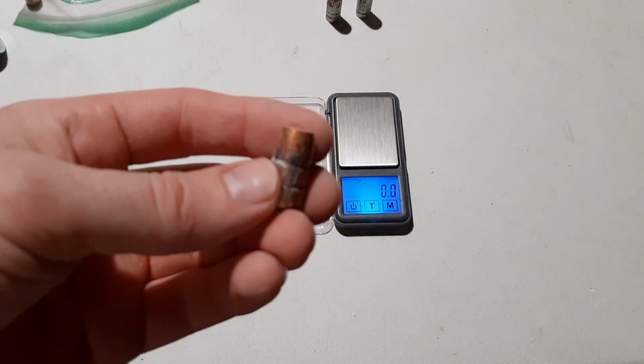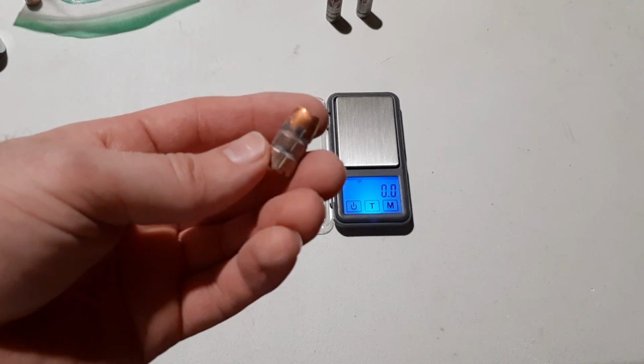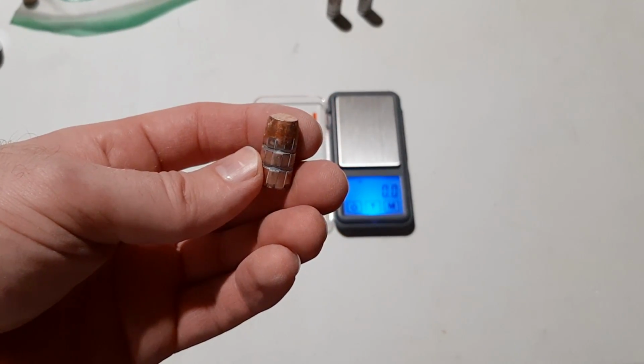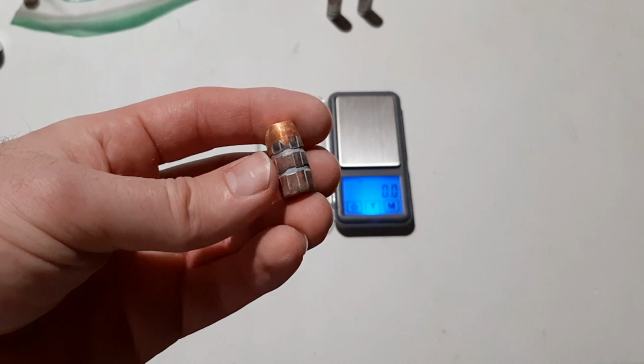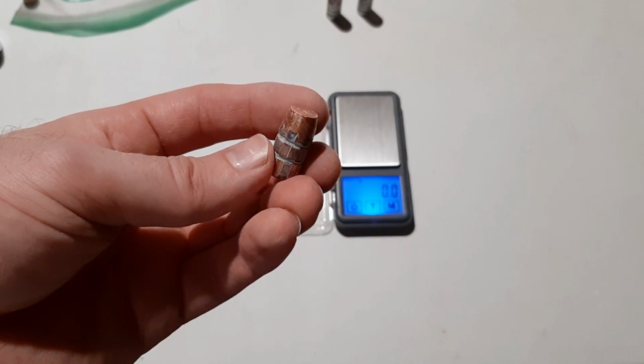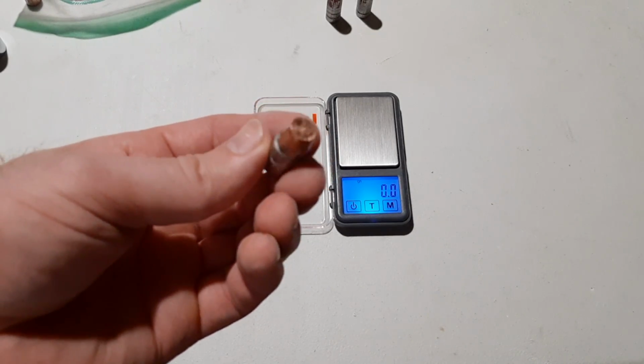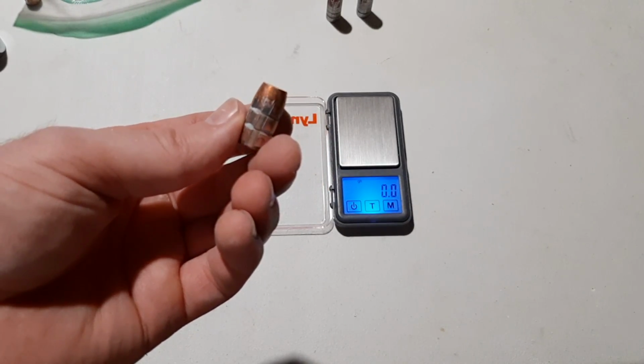And now moving on to the second deepest penetrating load in this test, the Buffalo Bore 400 grain monometal. And you can see no deformation whatsoever. The nose of the bullet is still perfectly intact. No erosion or anything like that.